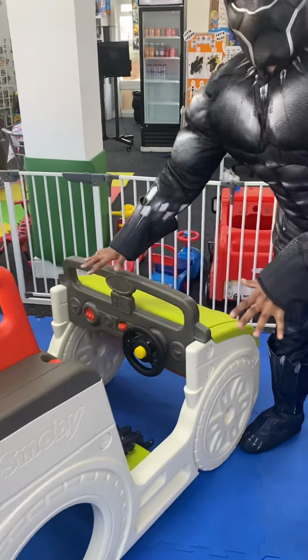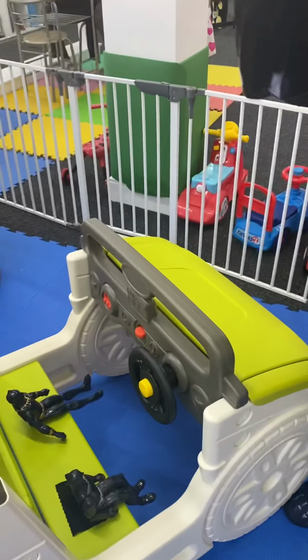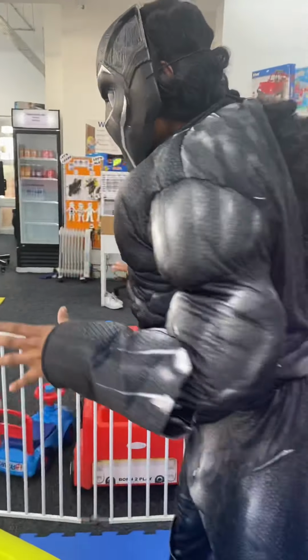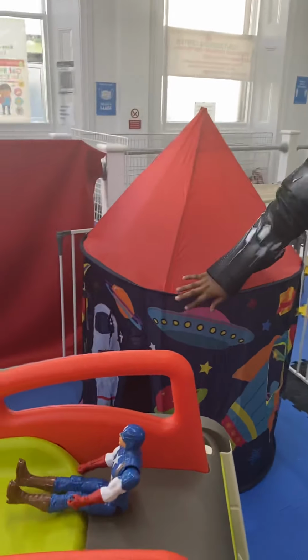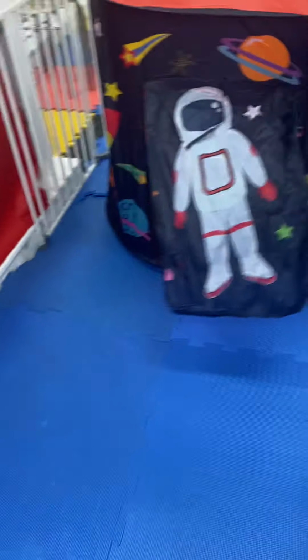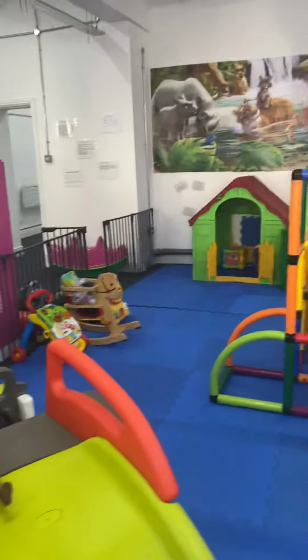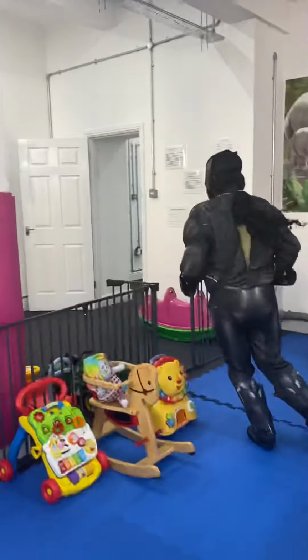This is a nice little car going on. So your little one can be so imaginative here with us. And also, we've got our tent area, you could go inside, play hide and seek, and they're going to have so much fun. You want to see what's in there? Come on, let's go, guys. More toys.